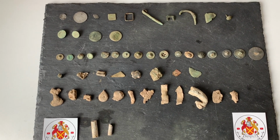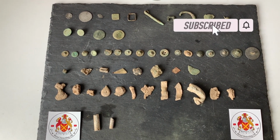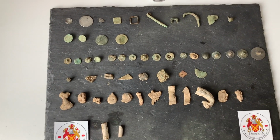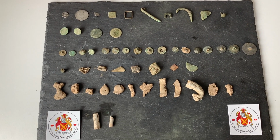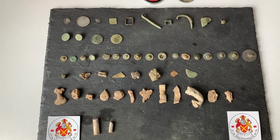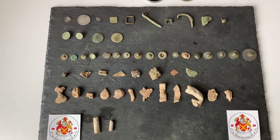Welcome to the roundup. Morning after the day before. As you can see from what's in front of me, that was a target fest, to say the least. One of, if not the best days, I'd say, digging. I've had some special days, but well up there with the best. And this isn't everything. I did find a few bits of tut, a few shotgun ends, a couple of bits of iron that were kind of on the surface that I decided to get rid of. But obviously they've gone in the various bins and recycling, etc. So this is what's left.